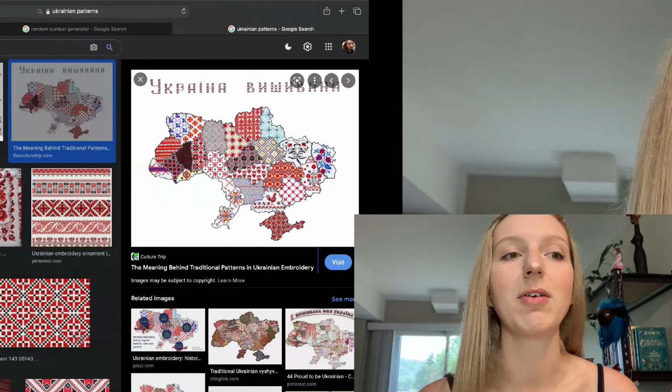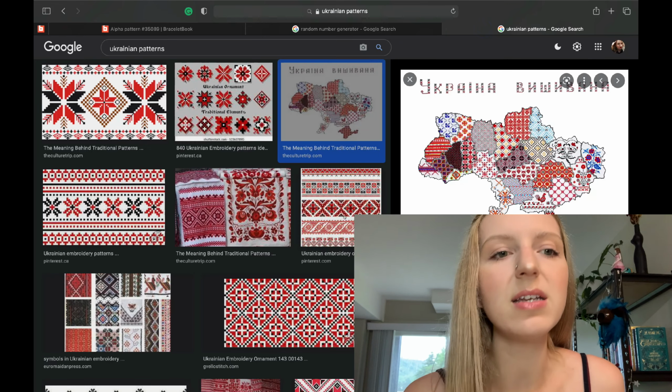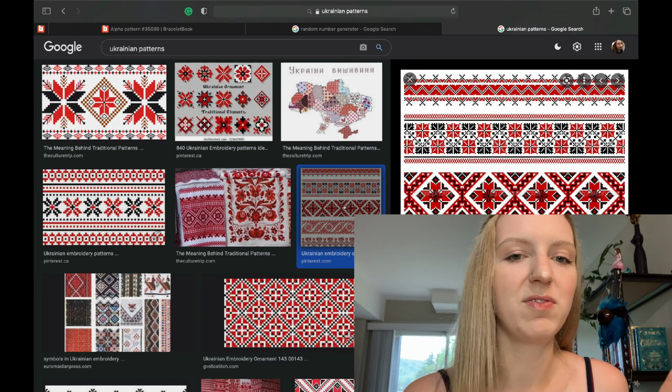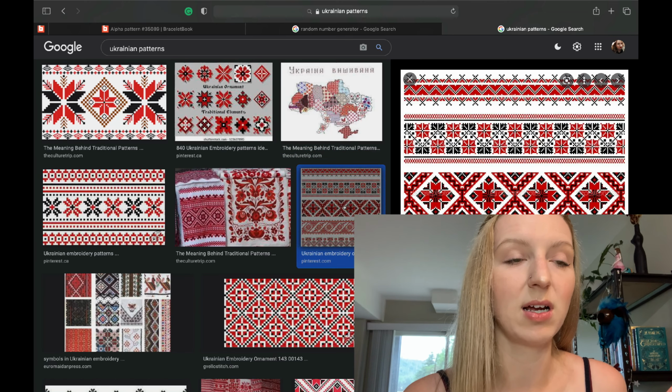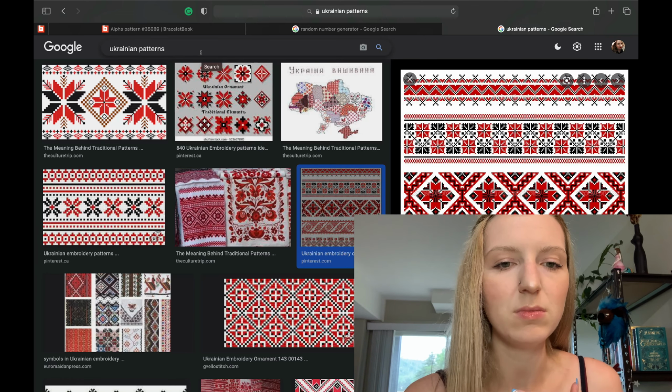So I looked at the keywords and right away I see Ukraine. So I did a little googly google and found just Ukrainian patterns. And sure enough, a ton of patterns came up with a very, very similar look. Our pattern kind of looks like a simplified version of like this.